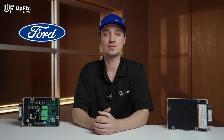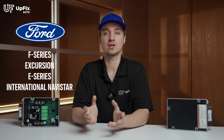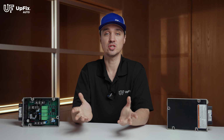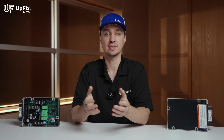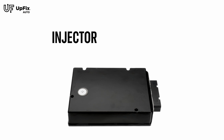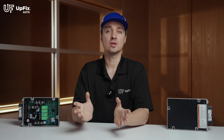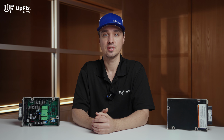If you're driving a Ford F-Series truck, a Ford Excursion, an E-Series van, or an International Navistar vehicle with a 7.3-liter Power Stroke engine, and your engine is misfiring, running rough, losing power, or even stalling, chances are your Injector Driver Module, otherwise known as the IDM, could be the culprit. You might also notice poor fuel efficiency or your engine dying and restarting without issue. Stick around as we break down how the IDM works, the common failure symptoms, and how to get it repaired without the high cost of replacement.